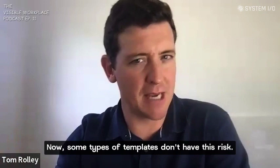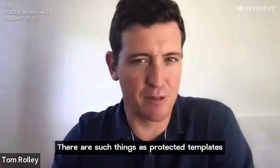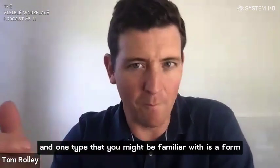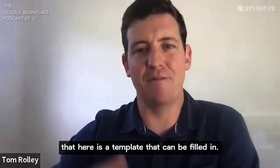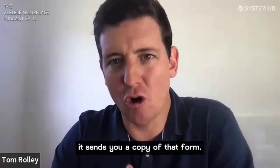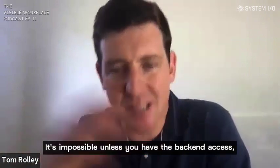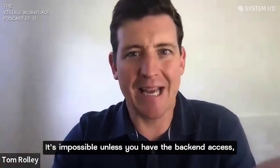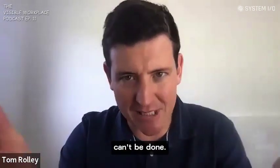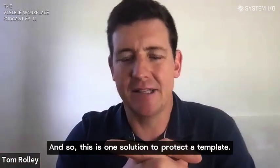Now, some types of templates don't have this risk. There are such things as protected templates. And one type that you might be familiar with is a form. Here is a template that can be filled in, and when you complete the template, it sends you a copy of that form. But the form itself is protected. It's impossible unless you have the back-end access, the passwords to it, to change that template. Can't be done. And so this is one solution to protect a template.